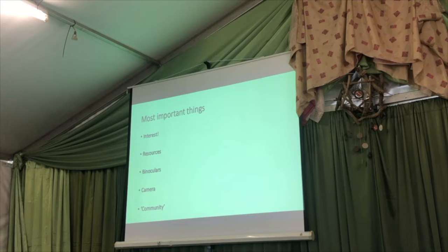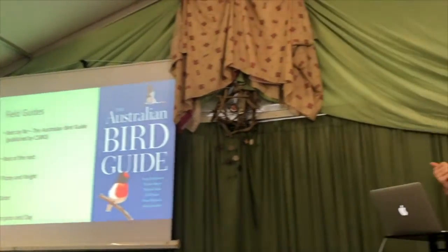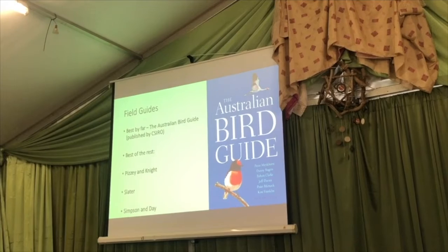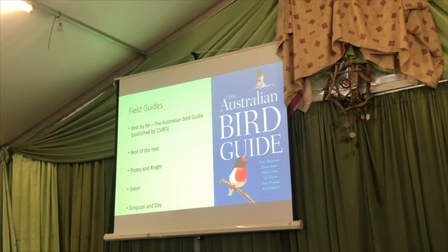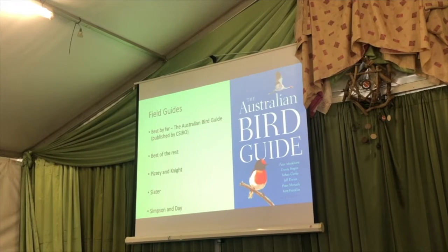Now, in terms of what field guide to get, this one that's on the screen, the Australian Bird Guide, is the one that I would recommend above all the others. It's the newest. It was released in 2017. It's the most comprehensive. All the maps are up to date. The species list's up to date. The information in it is really, really good. The illustrations are all really, really good.